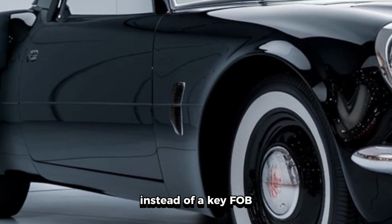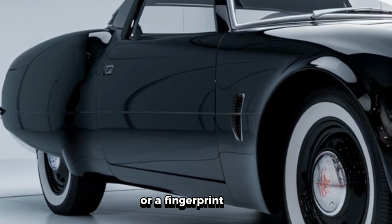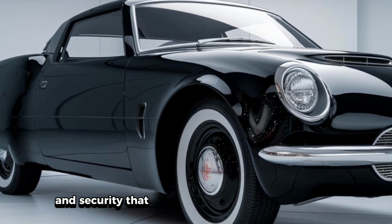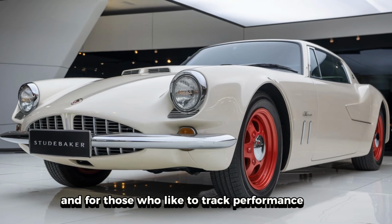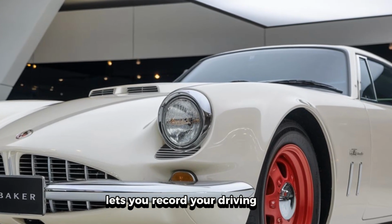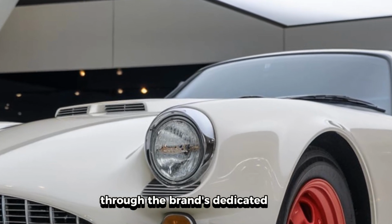One of the more futuristic features is its biometric start system. Instead of a key fob, the Avanti can be started using facial recognition or a fingerprint scan. That adds a level of personalization and security that feels straight out of a sci-fi movie. And for those who like to track performance data, the built-in telemetry system lets you record your driving stats and even share them with fellow Avanti owners through the brand's dedicated app.